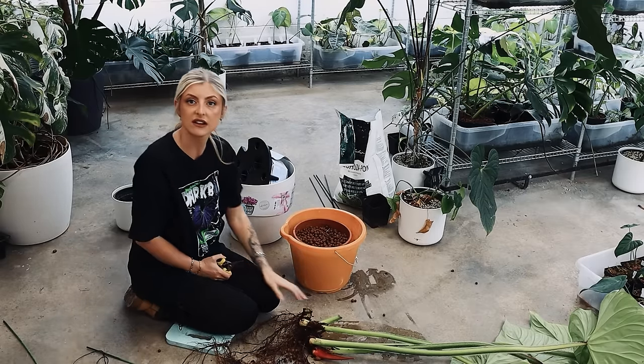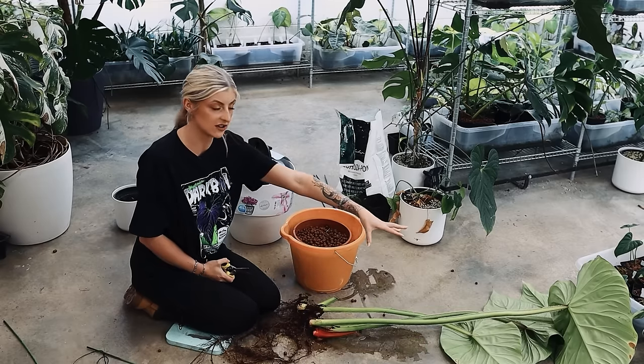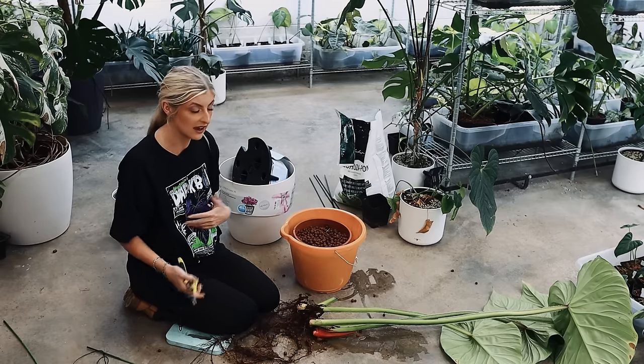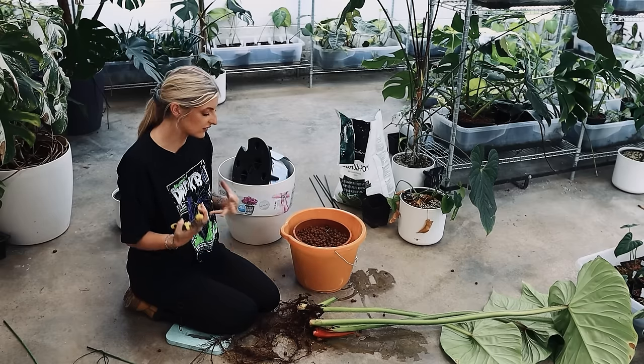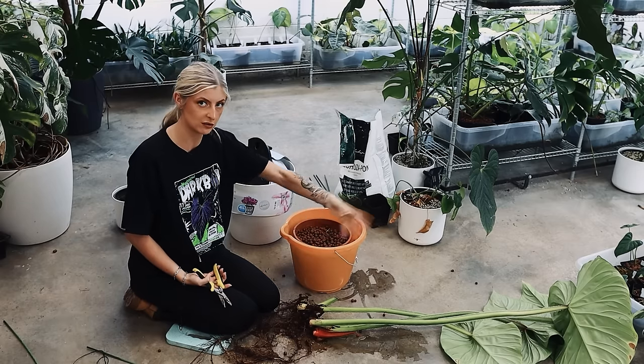What I will say is, can you see from here? No. I'm moving back. Yeah. So if you see where the leaves are here, the leaf to petiole ratio is quite bad, and that's obviously due to a lack of light, a lack of feed, just a lack of everything. So obviously I aim to improve that over the next few weeks. So these will probably look crap, but new ones will come out.